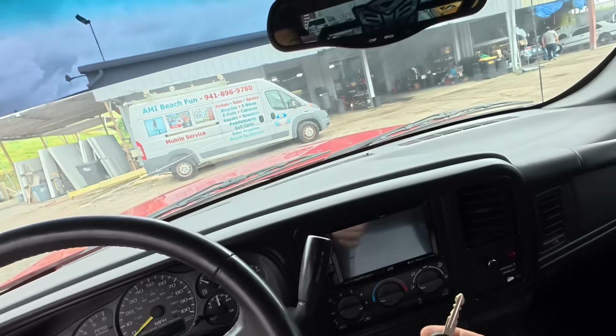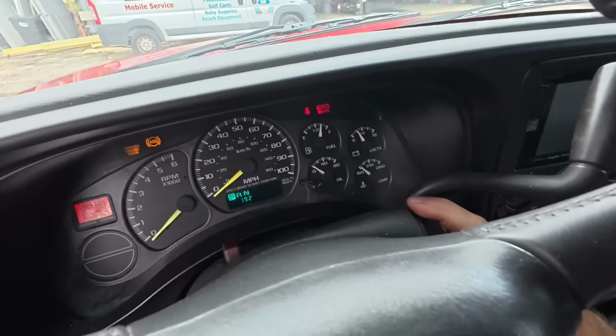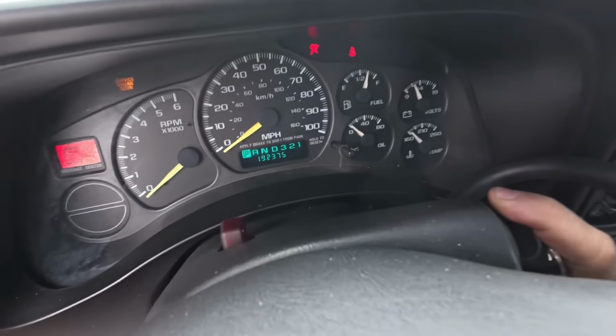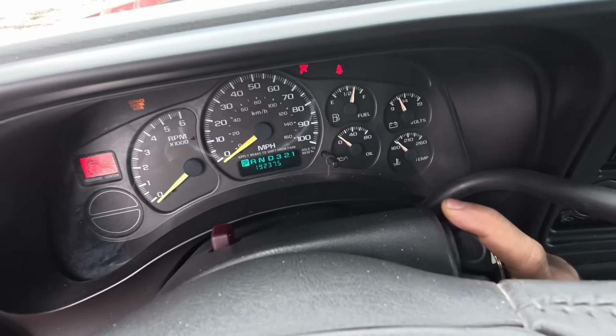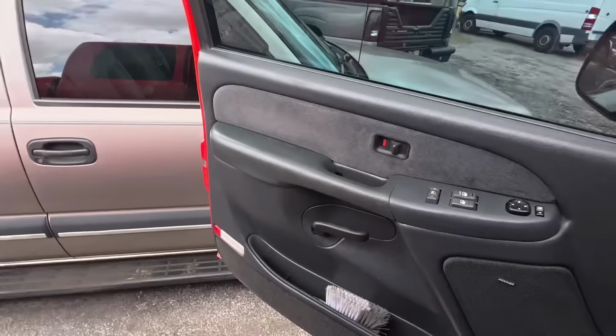So we're gonna bring this thing into the third stall over there and do a little bit of diag work on this unit, see what's going on. Let's go ahead and fire this thing up at 192,375 miles on the odometer. Starting the engine. Ooh, it's so scary.